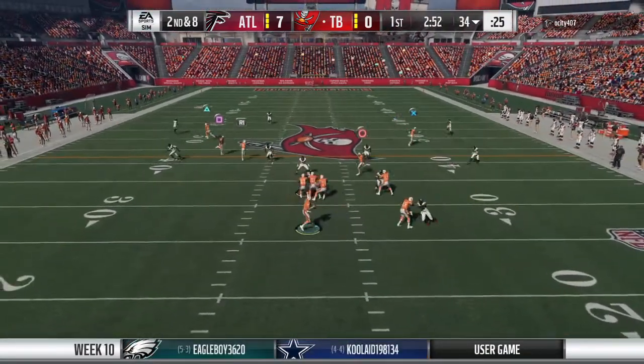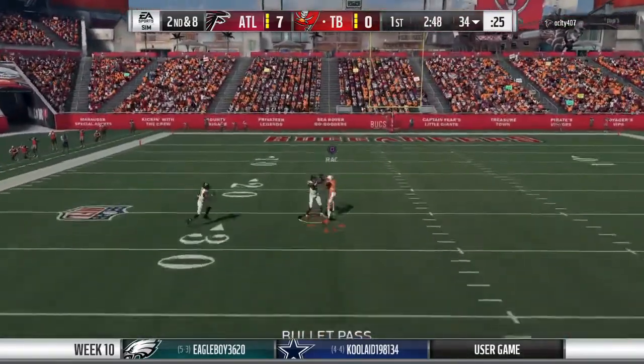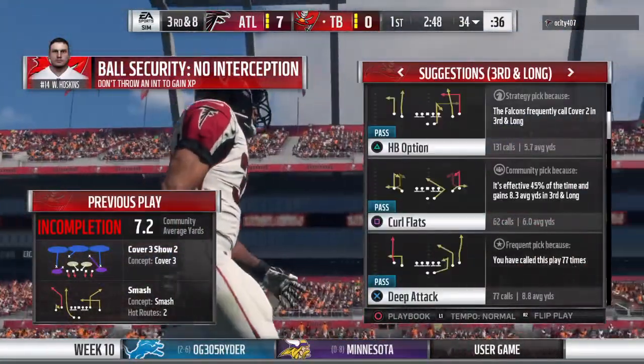Now a shotgun snap as they'll look to throw. He's going to fire one deep, middle of the field. There they went for a big play through the air on 2nd down. Couldn't connect. Now it's 3rd.